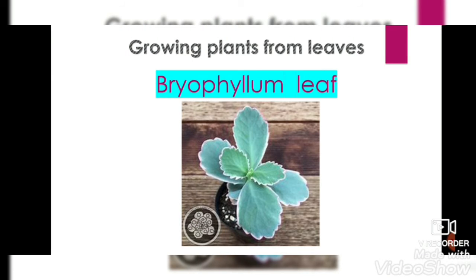Growing plants from leaves. The bryophyllum leaf has many buds on its margins. New plants arise from these buds when the buds fall on the moist soil.